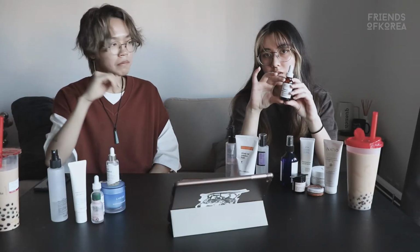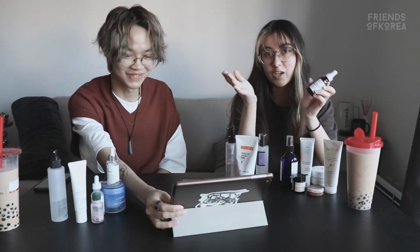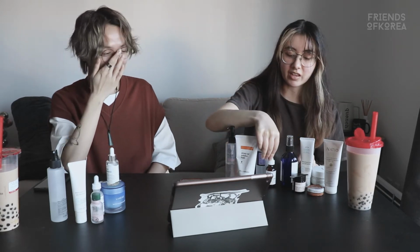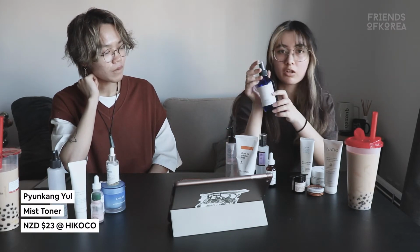Caffeine solution, which is great for under eyes. I don't know if it's helped, but I use it anyway. I'm sure it helped. Yeah. I'm sure it helps. Yeah, sure. Yeah. And then I let that sit for a moment before I move on to the Pyongkang Mist Toner. Great, don't need a cotton pad for this either, and it just keeps my skin hydrated for the next steps.